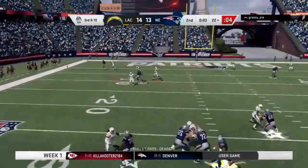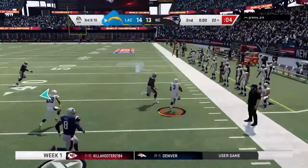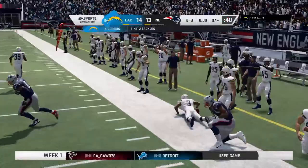Operating from the gun, Fields into heavy traffic, and it's intercepted. Picked off at the 11.